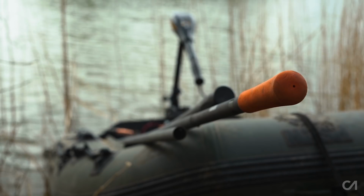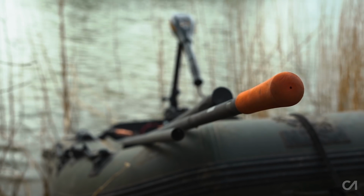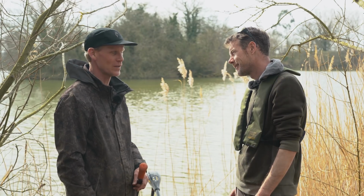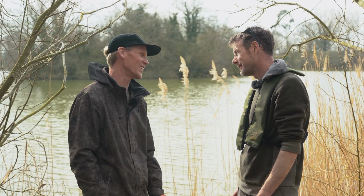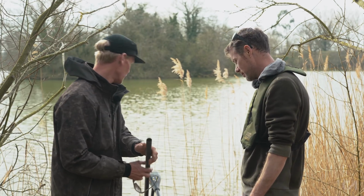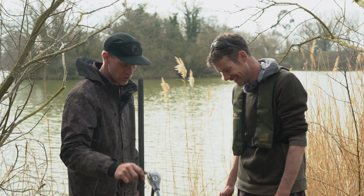The prodding stick is probably the most useful thing. I don't know about you, I'm not very tech savvy. I have got an echo sounder, but the thought of knowing what button does what is just over my head. So I much prefer the old school way, which is analog, with a pole and just feeling.